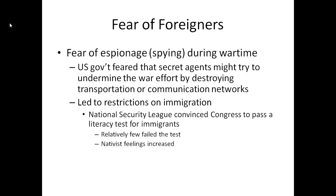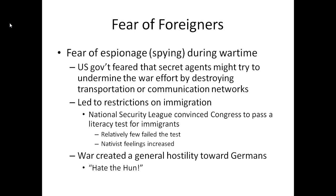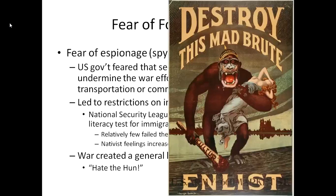Now, this literacy test was not very difficult, and very few actually failed the test. But what this is doing is creating this anger and hatred towards certain ethnic groups. In this particular case, Germans and people who were on the team of Germany during World War One. And the war created a general hostility toward these Germans, and certain phrases like "hate the Hun," referring to the Germanic people, were very popular. And then you saw images like this: "Destroy this mad brute," and "enlist."